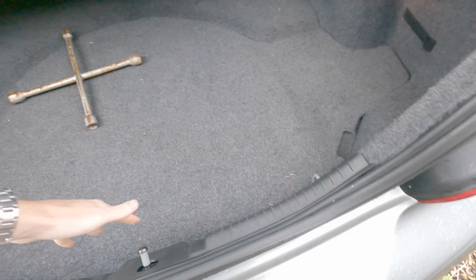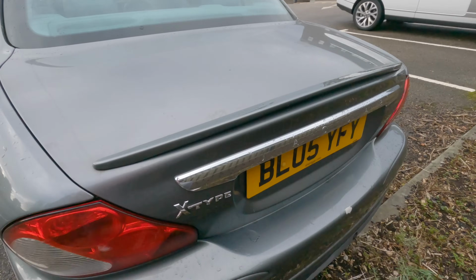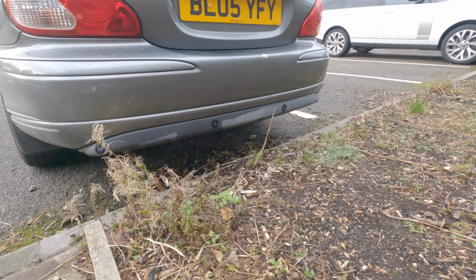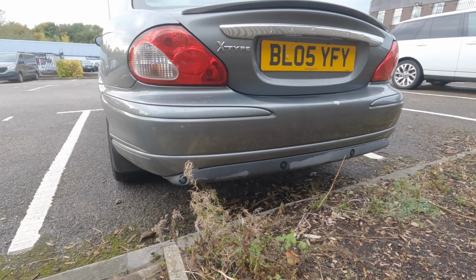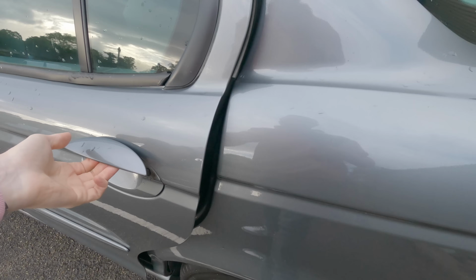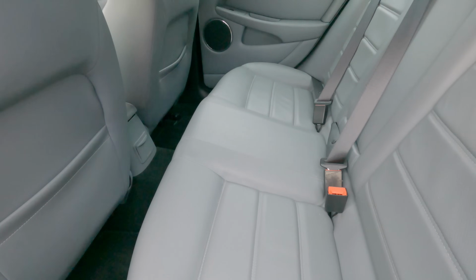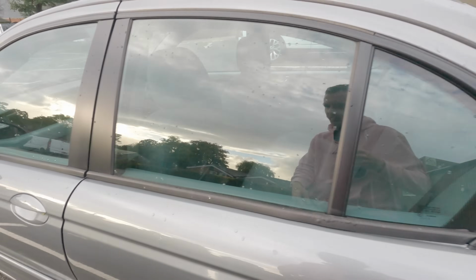Now the 2.1 petrol only has one exhaust, I think, whereas the 2.5 and the 3 litre have twin exhausts. Yeah. We've got rear parking sensors. It's a good option. Well, there's not much else to tell you, apart from the fact it's quite a clean car, this. How can you get all this for 500 quid? Doesn't make sense, does it?